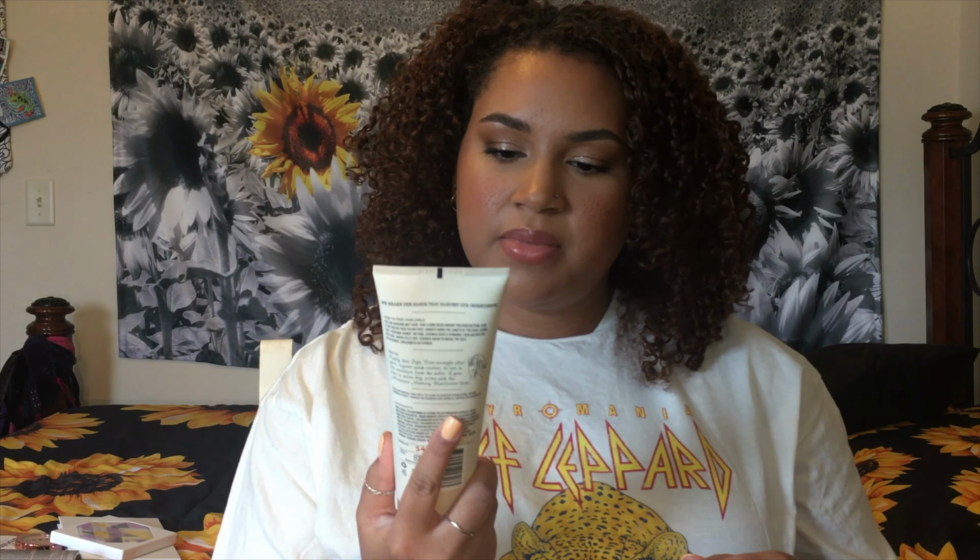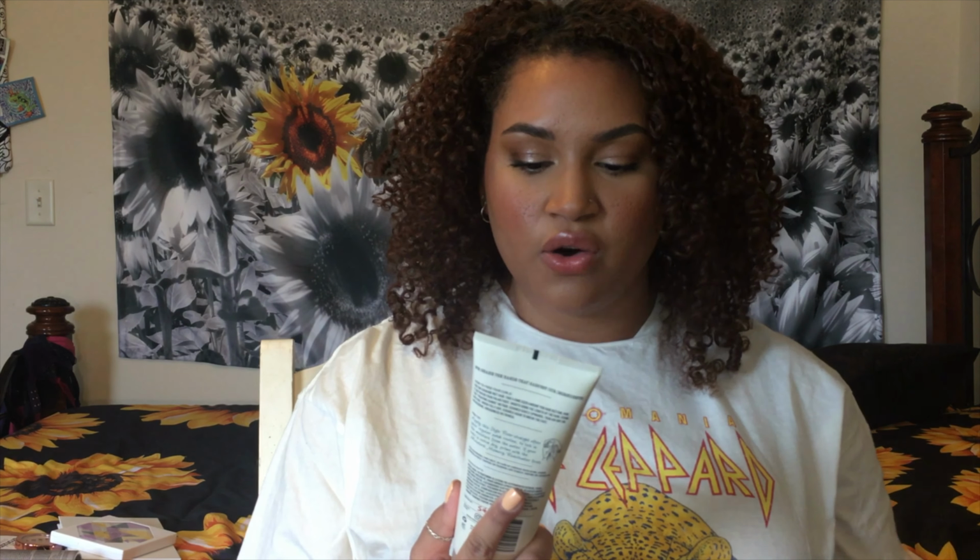I love this In-Shower Style Fixer. This is a styling gel for curly and wavy hair. It has a strong hold, high definition, and anti-frizz. These products are organic, vegan, cruelty-free. They don't have sulfates, parabens, silicones, mineral oils, phthalates, or DEA. So this is super good stuff, all natural for your hair. I'm super pleased with this.